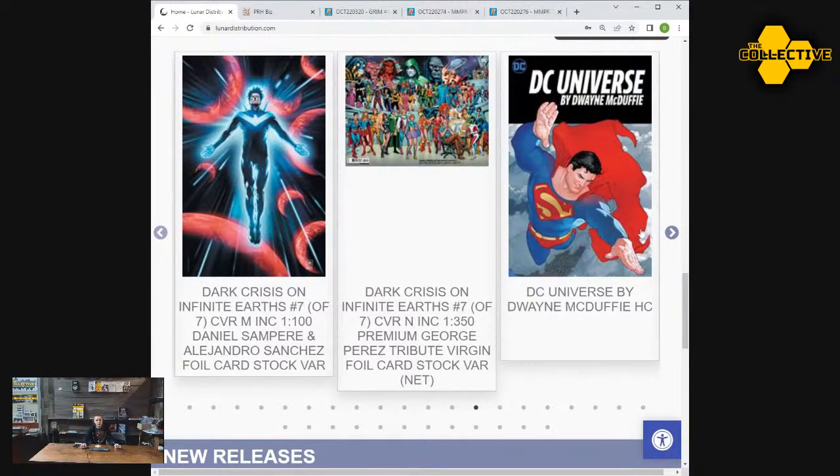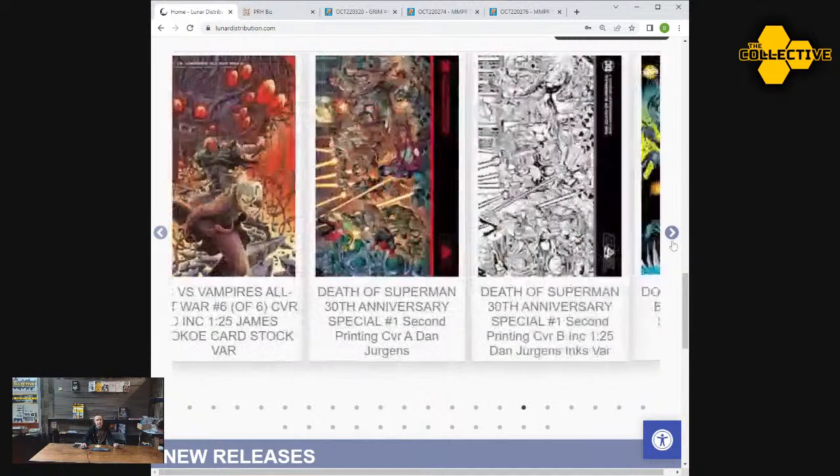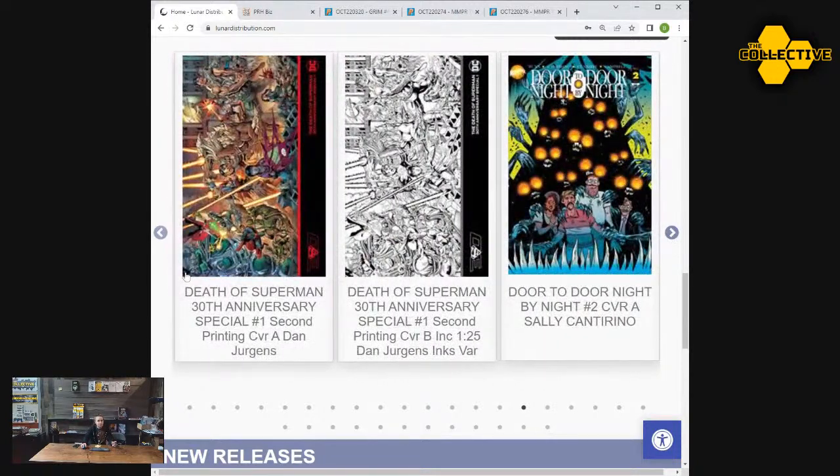DC Universe by Dwayne McDuffie is getting a nice hardcover. DC vs. Vampires, number 6. This is the finale of the book. It has 2 covers FOC, an A and a B. Death of Superman 30th Anniversary Special is getting a second print with the Dan Jurgens full gatefold variant.